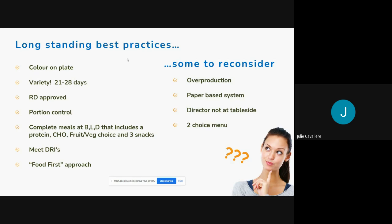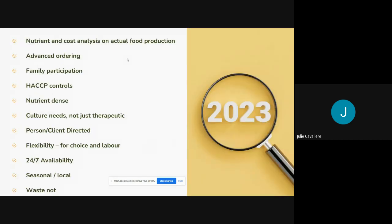because there's a lot of considerations that need to go into it. And the two choice menu is another thing to reconsider. With the evolution of technology, we can create really good menus that are one choice and create all kinds of a la carte menus based on the food service equipment and operations and staffing that's available. So when we're menu planning now, there are so many new things that we're taking into consideration that perhaps were always sort of on the back burner, but really need to be highlighted more so now than ever.